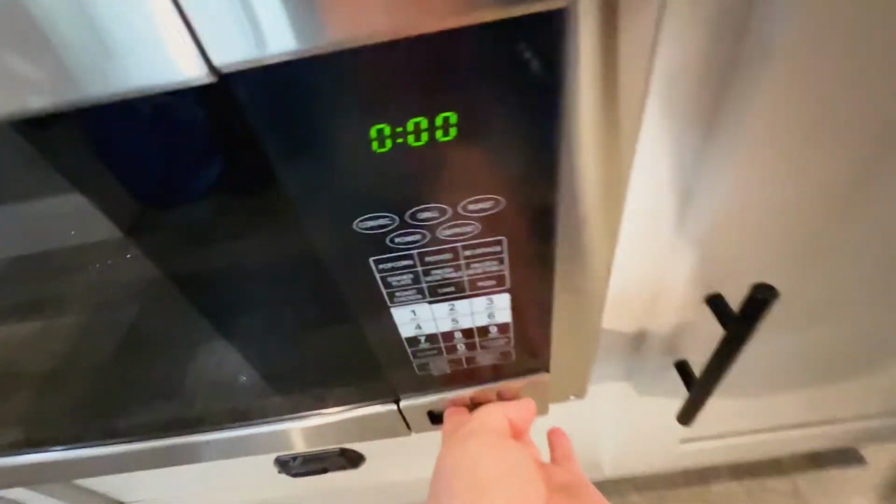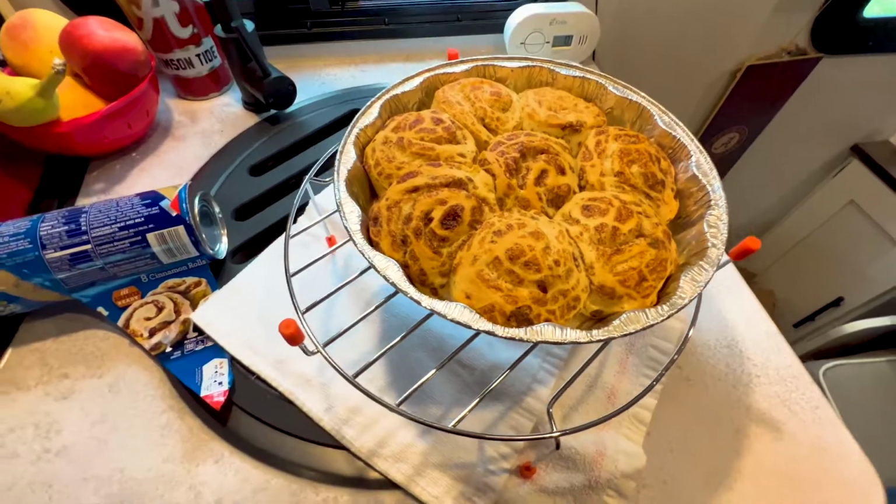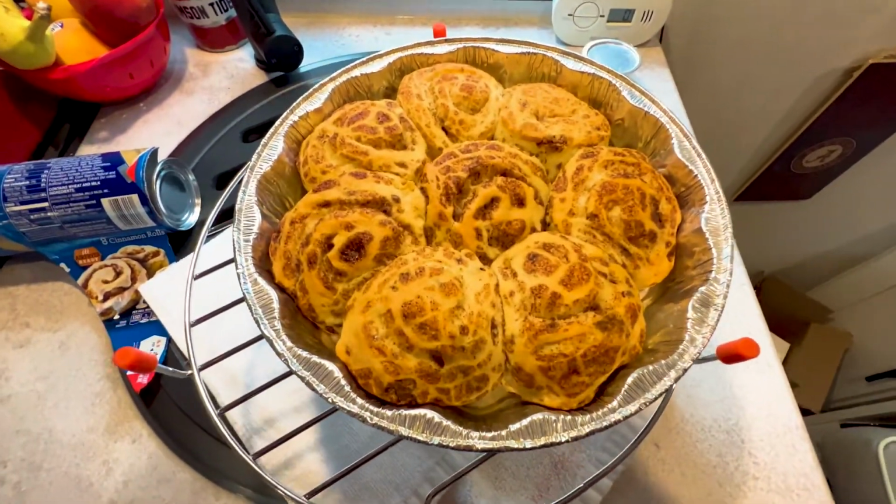All right, let's see how these turned out. Oh, that's hot. They look like they turned out.